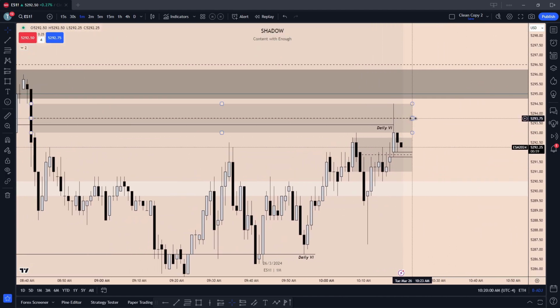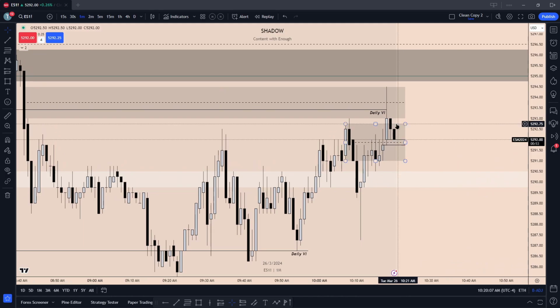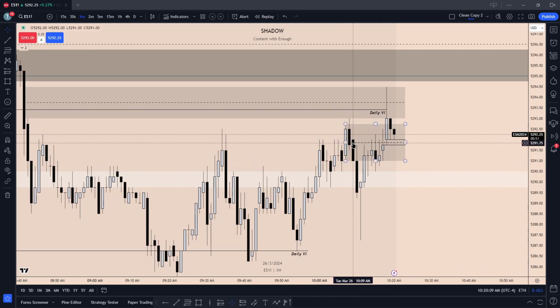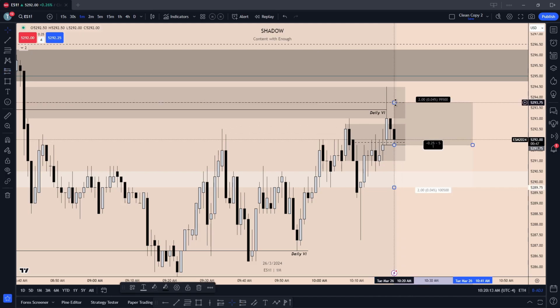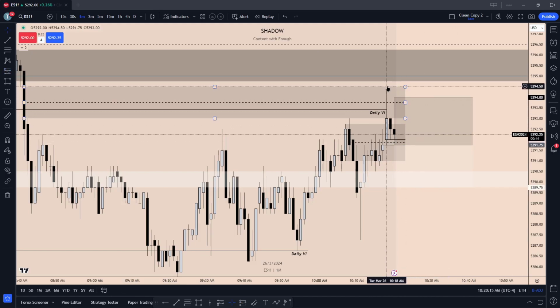I mean, the way that we rejected the fair value gap is pretty intense right there. And that volume imbalance. So yeah, if we can clear that, right, close underneath, that means we're closing underneath the breaker's mean threshold. So I would actually try to use that. This fair value gap has been rebalanced now, right? We reprice into the high of it. We close underneath. If we're bearish, that should not really be broken.